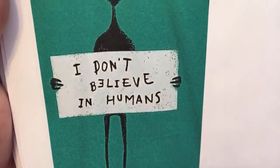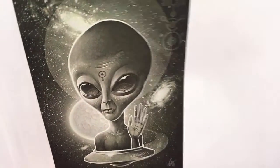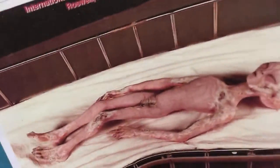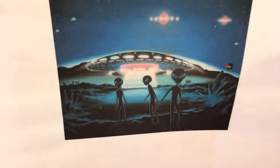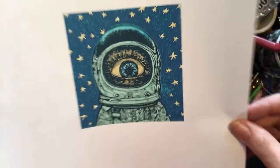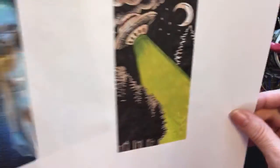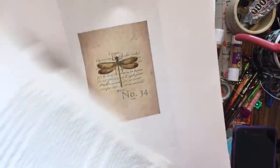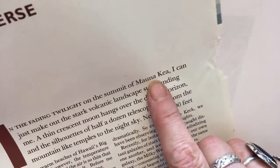Oh, I don't believe in humans. Psychedelic. Uh-oh. International UFO Museum and Research Center, Roswell. Mm-hmm. We never did get there, did we? I like this one. I love this one. There should be a cow in there. Maybe we'll put a cow in there. Or people. Whoa. Oh, that's Mauna Kea. Are you near that?